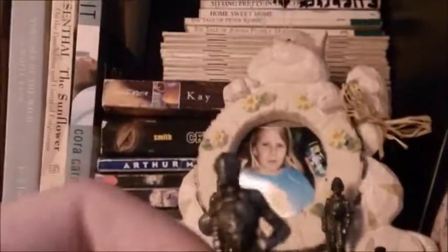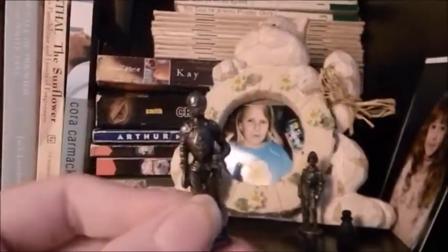I just thought they were really cute. They're little suits of armor. There's 3 of them. Miniature chess piece.